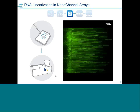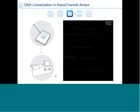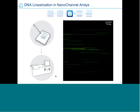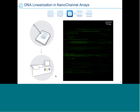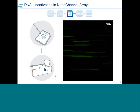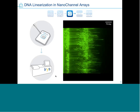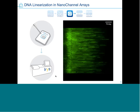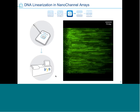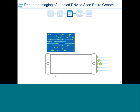I'll let this play through one more time. So this is a looping movie, but on the instrument, what would happen is once the molecules make it into the channels, the current turns off and the imaging begins, collecting images of the entire array of those 13,000 nanochannels per flow cell and collecting that data, and then it flows DNA in again to do another round of cycling and imaging. And that's shown in this animation here.